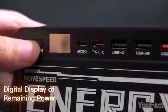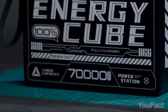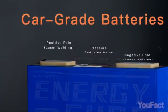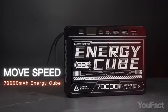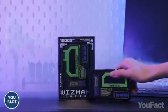It only needs 16 hours to fully recharge. As for safety, it's equipped with advanced intelligent protection to ward off overcurrent, overvoltage, short circuits, and even extreme temperatures. I need to show you one more cool thing.